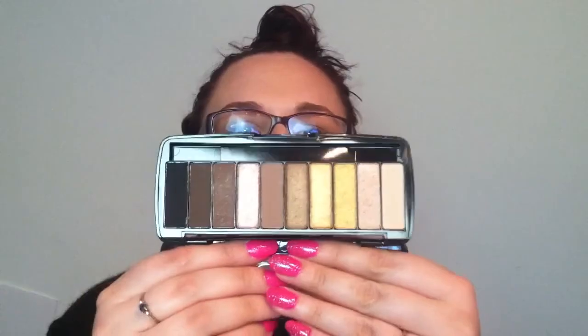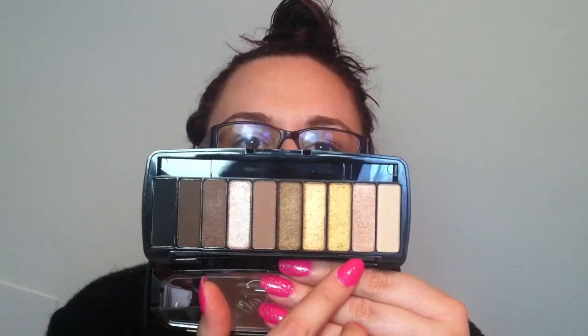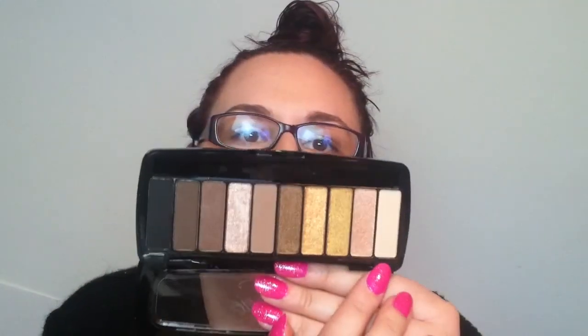No, so it's called Milano Collections. It's a palette about the size of my hand. I just wanted to show you that. It comes with a little fluffy brush and then a flat shader brush on the end. So I think that's cool. At least you get something to do something in the crease. And then here are the shades. So this one's a matte shade and I believe that one's a matte shade. No, that one's a matte shade. This one and that one are matte.